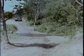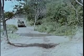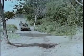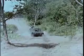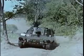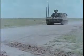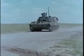Through the use of aluminum armor plate, the M108's 24-ton combat weight is 4 tons less than that of the earlier self-propelled 105mm howitzer. Its 450 horsepower diesel engine sustains a cruising speed of 35 miles per hour and a range of 220 miles.